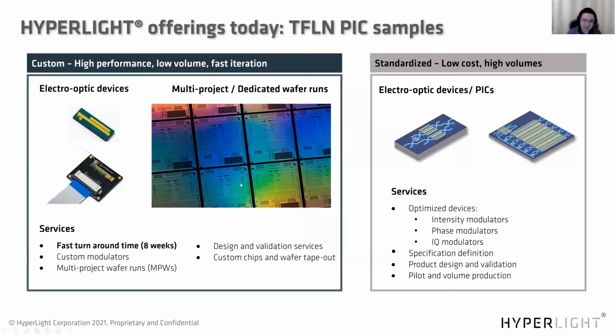From Hyperlight's perspective, because of our experience with this material, we really believe this material provides at least complementary functionalities to what photonic integrated circuits could offer today. In the interest of accelerating this platform, what Hyperlight is offering is custom devices that we can tape out, actually real devices, in a relatively short turnaround time of around 8 weeks.